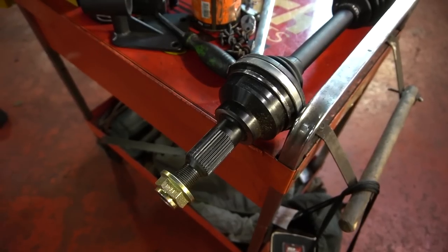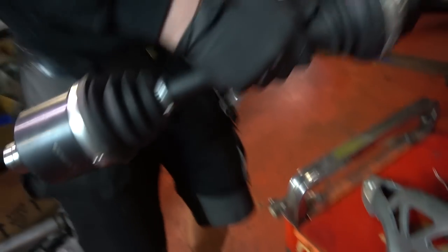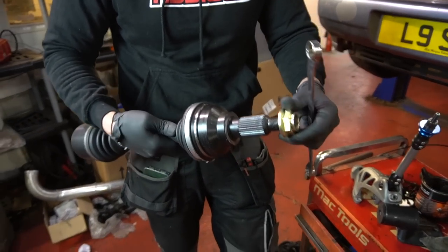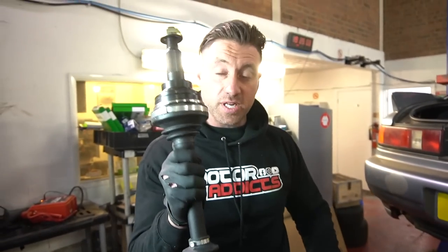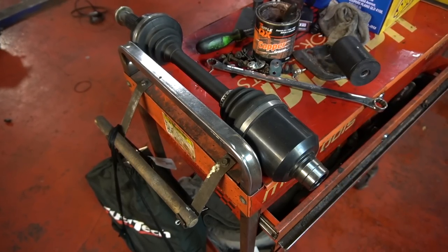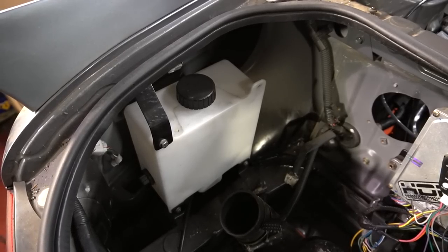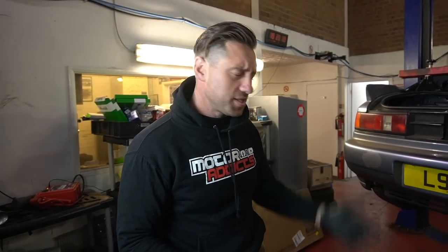I'll just move this out of the way. More to come on that later on. But look at this. Monstrous. Look at that monstrosity of splinage there. So each one of these is rated to 500 horsepower. Combined, it's 1,000 horsepower, which coincidentally is the target we're aiming for. We're going to run a little bit more methanol than what we had before. I've got a 72-75 turbo to go on here. Oh, so much. What else?